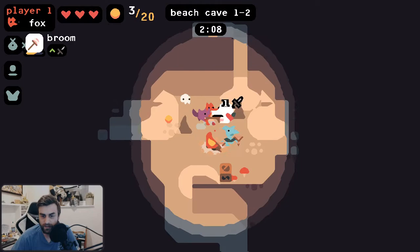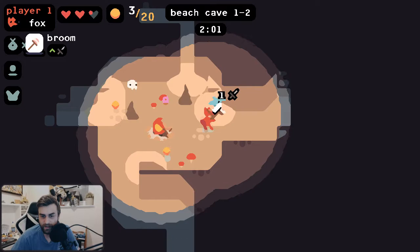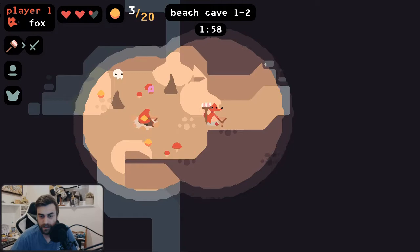Okay, so we've got a ranged weapon coming up that we can use. I guess the broom's kind of like a spear here, so you get a little bit of range on that. You have to go right up to them. All right, cool. My broom's almost busted. So let's swap that out, pick up a slingshot, nice. And these gold things were things that we wanted.